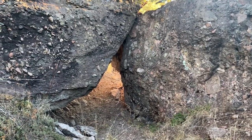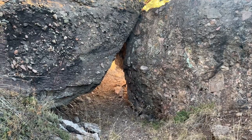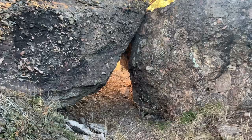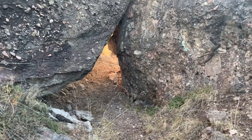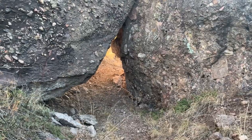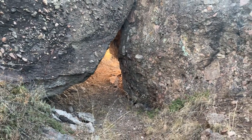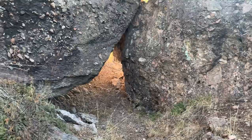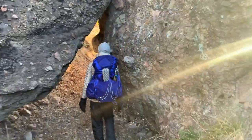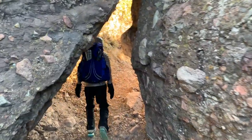We saw a sign a few hundred yards behind us about a different trail for the horses. And now we understand why the horses have to go a different route. Exactly. Want to try to go through there? Yeah. Whoa. I can peek in. Oh yeah, wow. It's kind of cool.